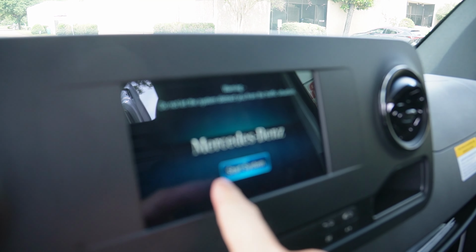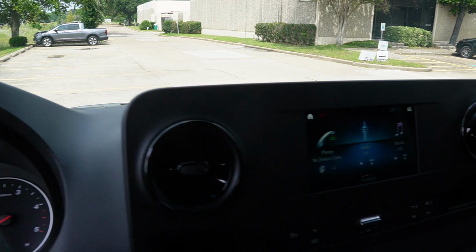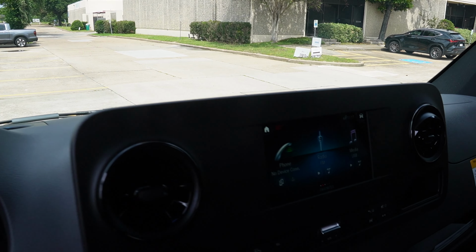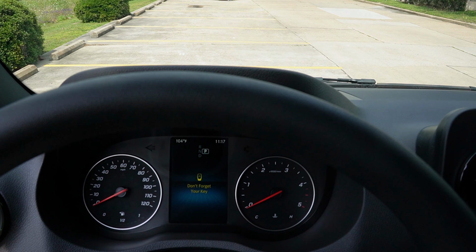I think there are a lot of really awesome things about it that I already love, and I wanted to share those things with you. Can you see this? The first thing is that this actually has wireless Apple CarPlay. I didn't start the car up yet, but it has wireless Apple CarPlay, which is awesome. This is actually the first year they made that available in a Mercedes-Benz Sprinter van, so that's really convenient.